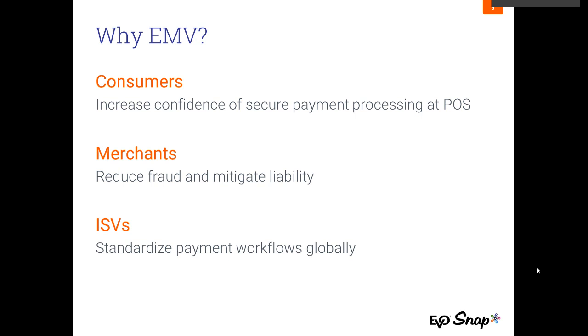And then where most of our focus will be today is on the ISV. We're using the word ISV. You can say developer as well. The reality of the problem for a developer, if they're doing payment workflows in U.S. and Europe, is that they have many different kinds of workflows because EMV has not been adopted quite in the U.S. yet, as well as just a lack of knowledge of how to get a rapid and compliant solution to market. So EMV will help standardize these workflows on a global basis for ISVs.